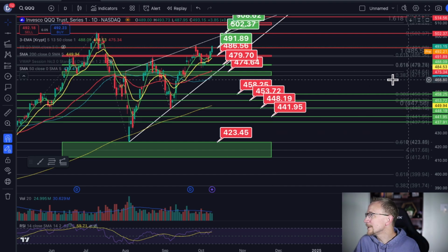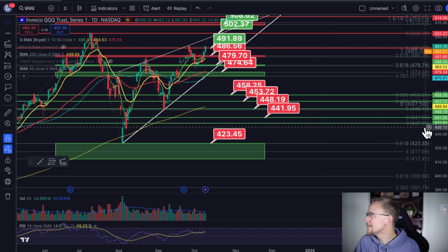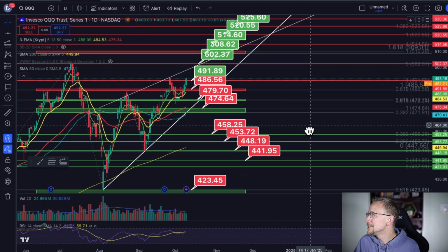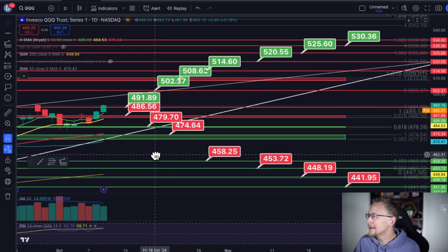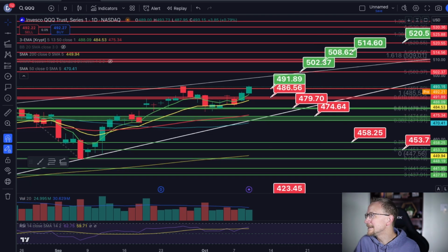So for the QQQ, when we go over there, you can also see the rising wedge formation that we have. Let me adjust that for you. You can see some of these prices, and I have this really spun out here so you can see the prices in either direction for where we could possibly go. Let's talk about near-term price action.